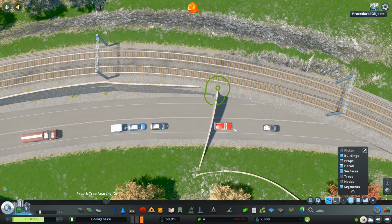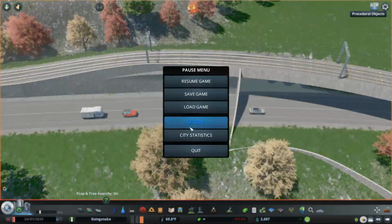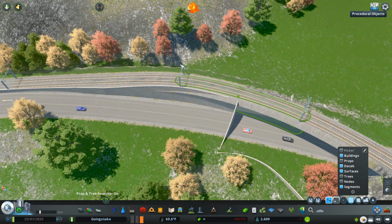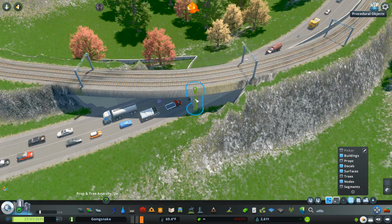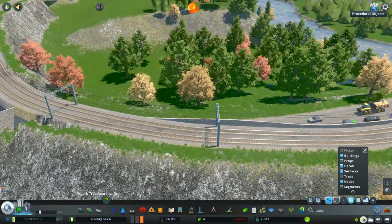So yeah, that's the plan. I'm really wanting to just overhaul our whole industry situation, because right now there's none, there's nothing. And it's kind of messing up the city a little bit. None of my commercial places have goods to sell. There's nothing happening. It's kind of a mess.